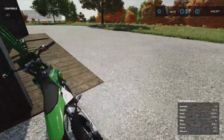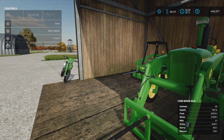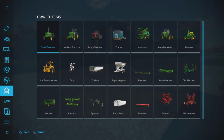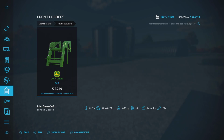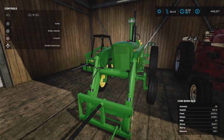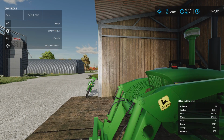I love riding this thing, but it's just kind of slow. Okay, so, oh, I don't even have a bucket. Fudge. What's this? Off topic. I don't have a... what can I use? Shoot.